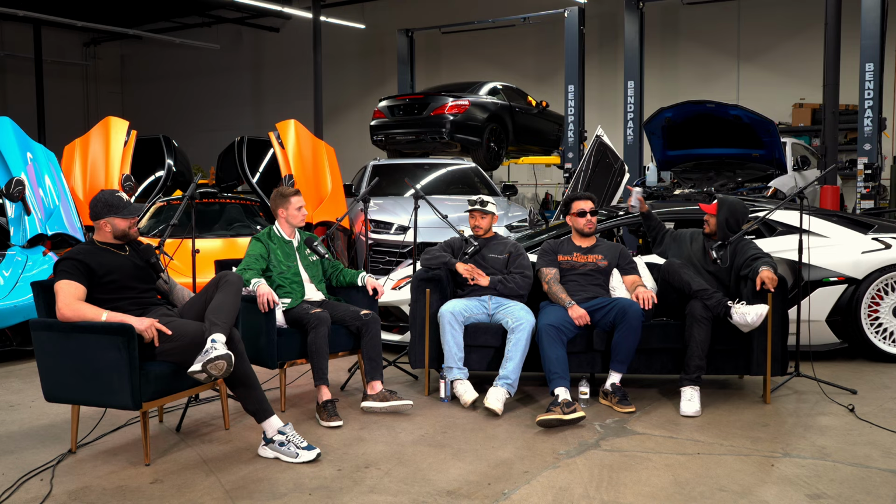This G63, we're going to make an exhaust for that. That 570 has our exhaust. That 911 Turbo has our exhaust. My wide body AMG has our exhaust. How much goes into developing an exhaust for one of these cars? So we partnered up with Voodoo Designs.